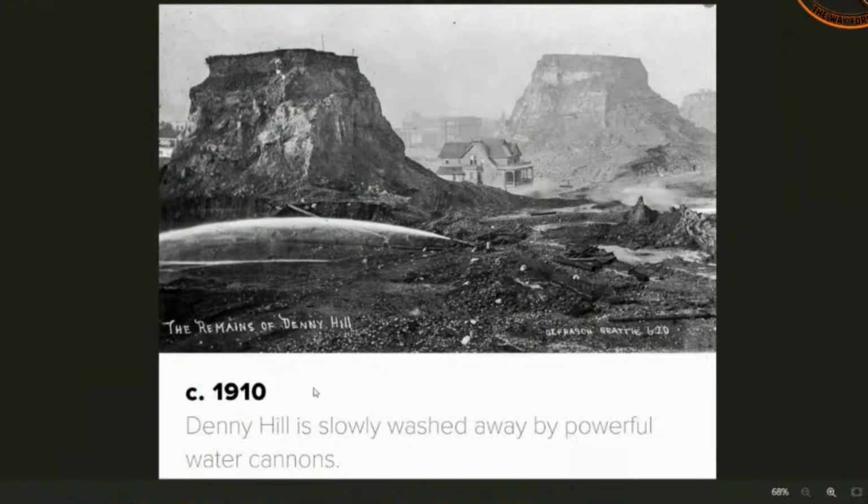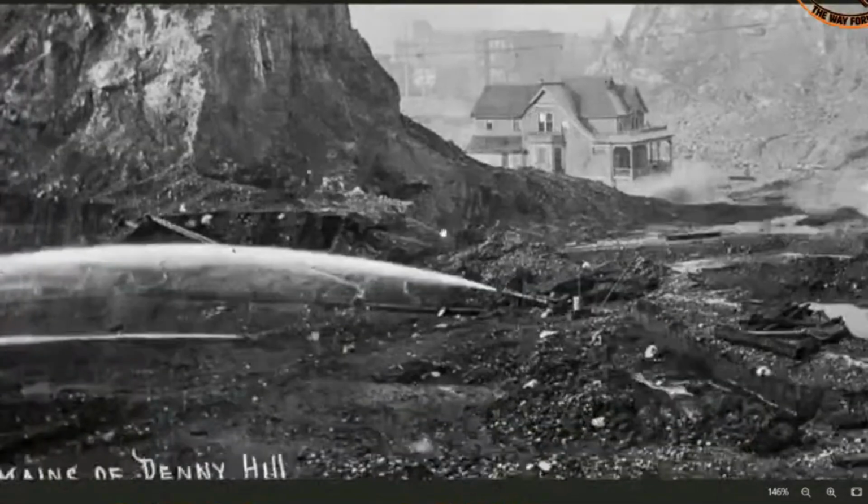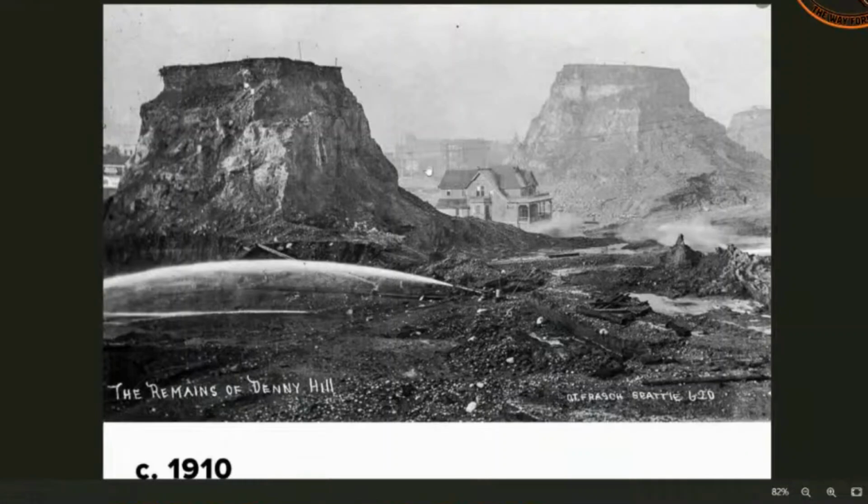Denny Hill, Seattle, 1910, as they slowly wash away by powerful water cannons. So these are the water cannons I was talking about before, and they just basically wash this mud away. And is this why we get all these photos that look like streets covered in mud that sort of looks like it's flowing, right? Were they going into cities and using these water cannons to get rid of all the mud and wash it away, basically? Because we do see a lot of photos that kind of look like that's what may have happened.